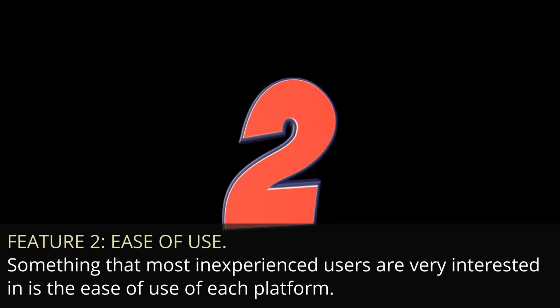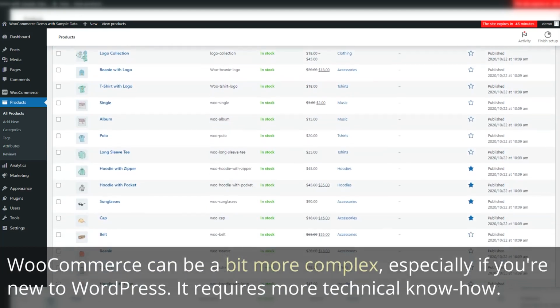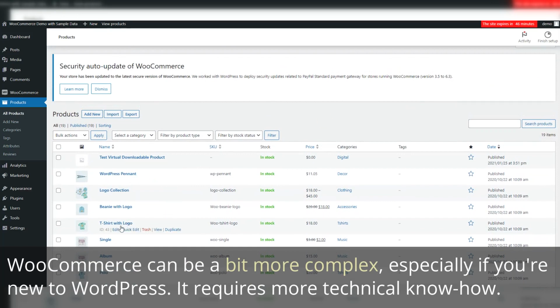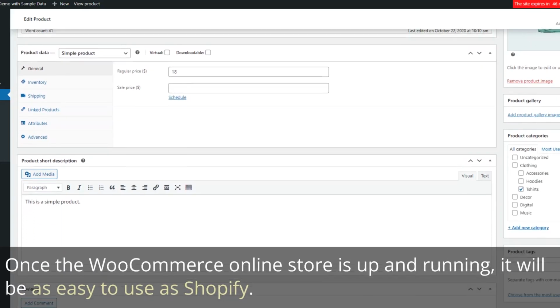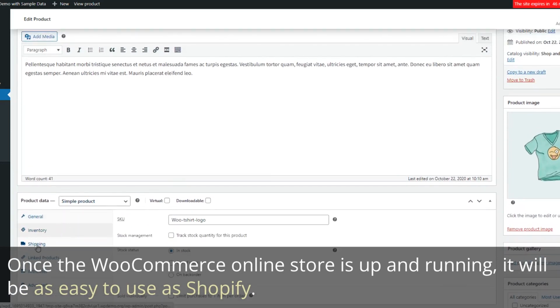Feature 2. Ease of use. Something that most inexperienced users are very interested in is the ease of use of each platform. WooCommerce can be a bit more complex, especially if you're new to WordPress. It requires more technical know-how. If you have very basic knowledge, it is better to ask an expert to create your WooCommerce online store. Once the WooCommerce online store is up and running, it will be as easy to use as Shopify.